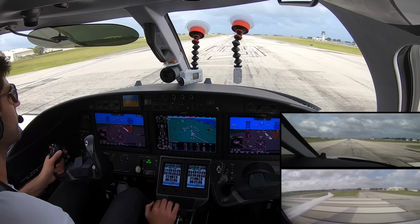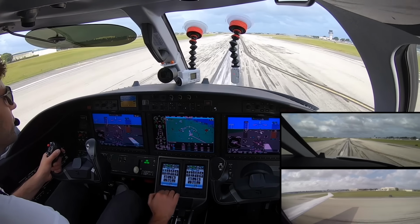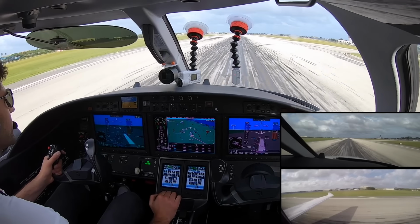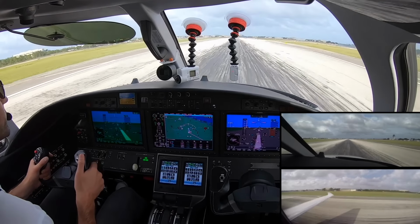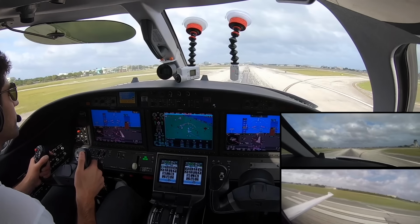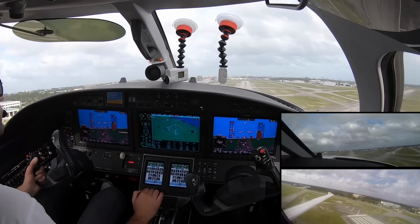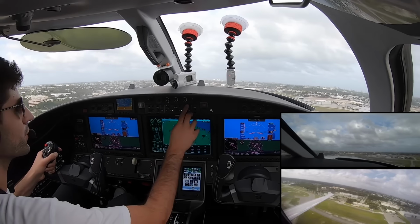Stable. Takeoff power set, achieved, 2 good engines. Airspeed's alive, both sides, 70 with the check. V1, rotate. Positive rate, gear up. Ooh. V2 plus 10, flaps up. Yaw damper, flight level change.